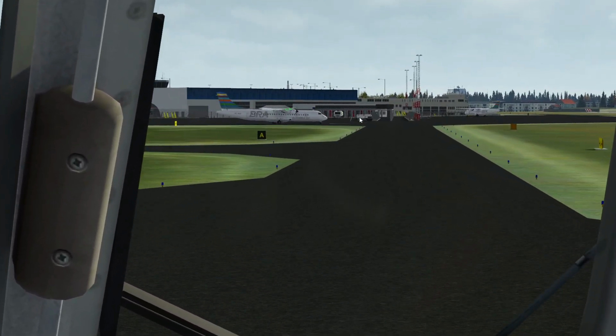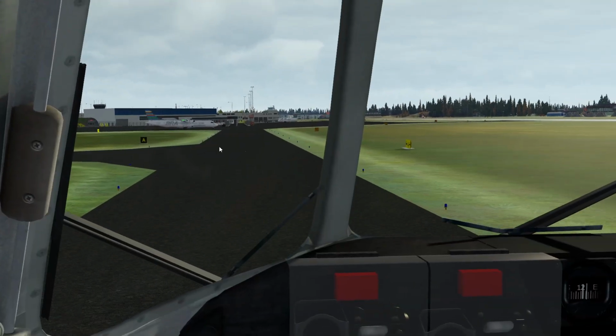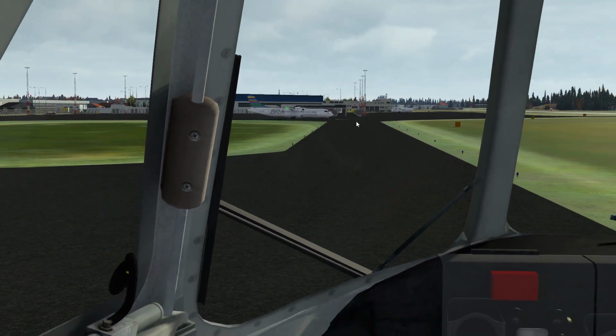Look at that, we have some ATRs here. If we would have used Ultimate Traffic Live, we would definitely have some Malmö Aviation. I think it's Avro RJs, but I'm not 100% certain.